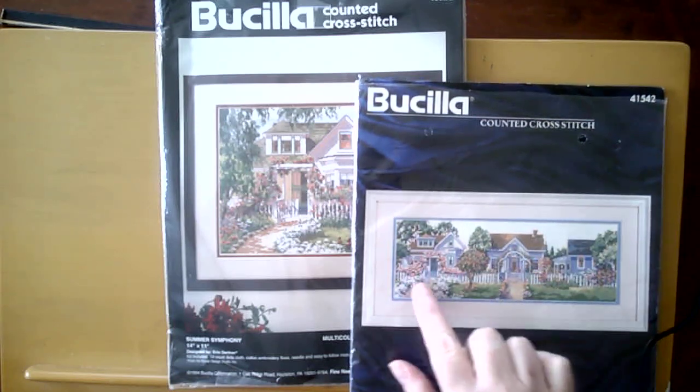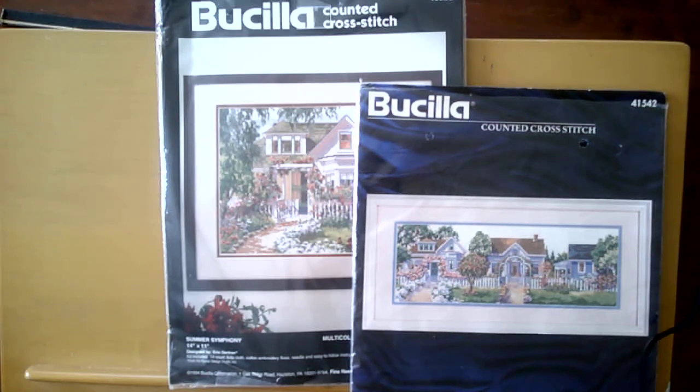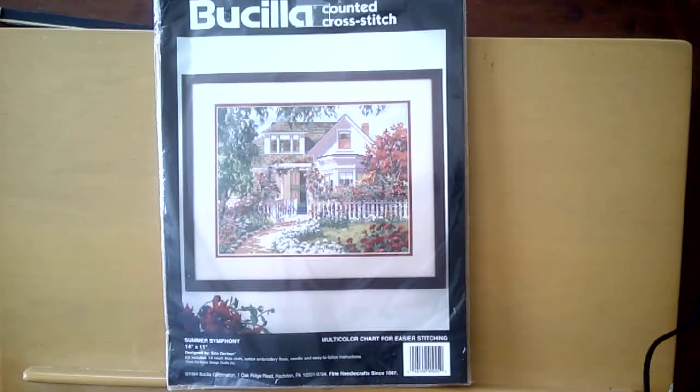And here is that other kit to compare to. It might be too tiny to see, but that really looks so similar. The screen door is a little different. I think they've just adapted the same house slightly differently. It's virtually the same architecture, not the same stitching experience. We have a different amount of detail. This is designed by Aaron Dirtner. It's on a 14 count Aida cloth, and you do have to sort your flosses, but I'm okay with that.